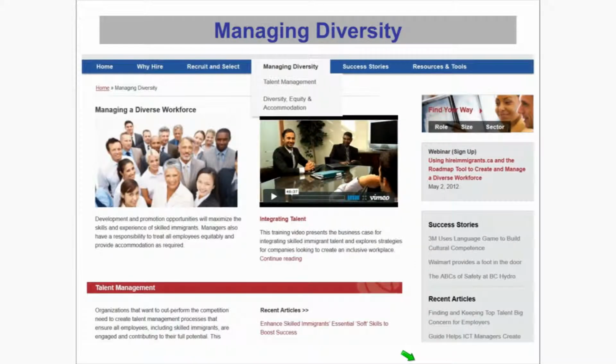We'll go to the next section now, which is the Managing Diversity section. Organizations that want to outperform the competition need to create talent management processes that ensure all employees, including skilled immigrants, are engaged and contributing to their full potential. This includes providing opportunities for growth as well as development and support. In the talent management section, you'll find articles and resources to help you do culturally appropriate performance appraisals and how to engage and retain skilled immigrants by providing access to training opportunities for advancement.